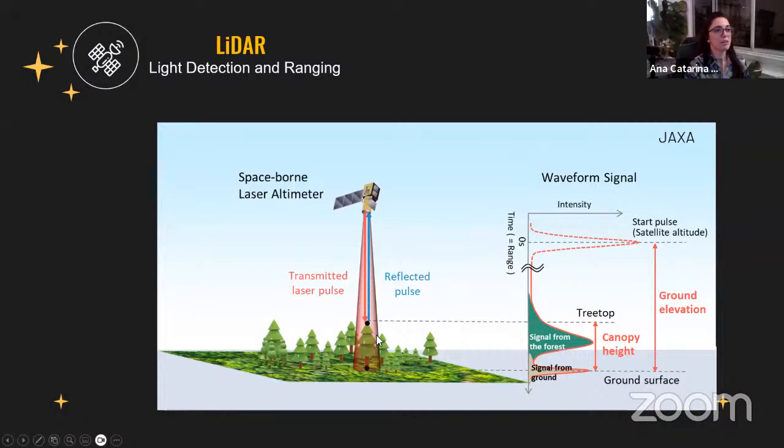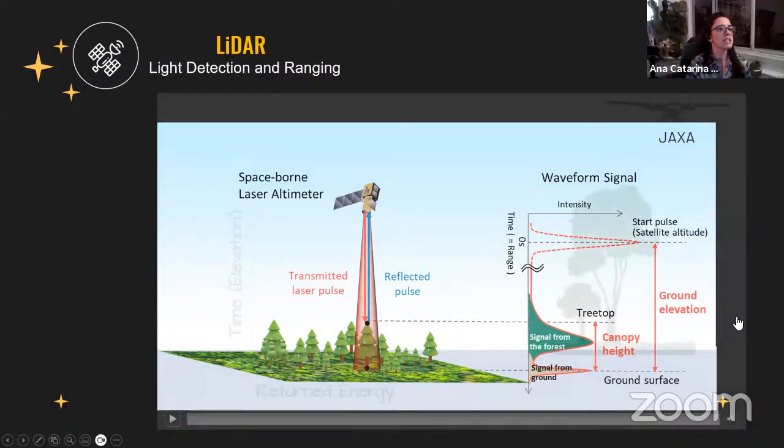LIDAR, as I mentioned, similarly measures the return of lasers that it emits towards the Earth. A very interesting thing is that you can also tell structure from LIDAR, and it has much smaller footprints, right? This is also from the Japanese Space Agency.